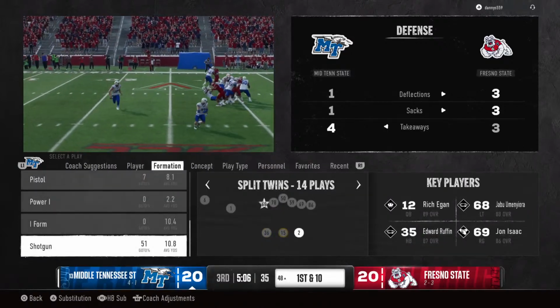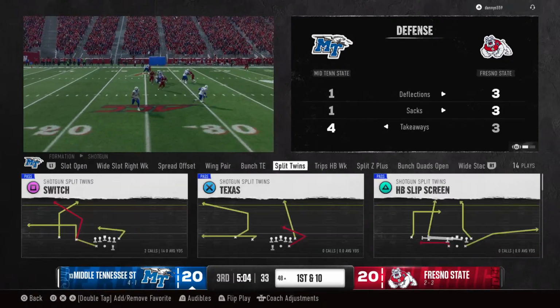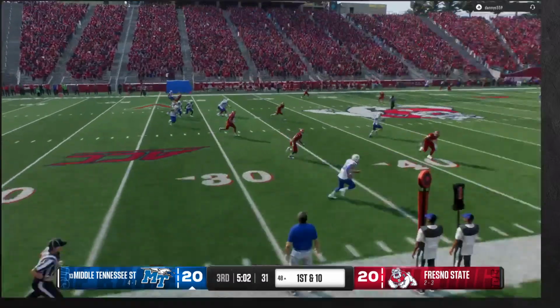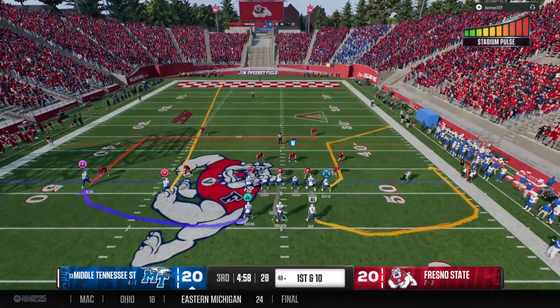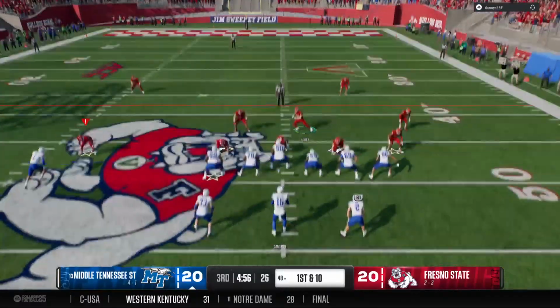You can tell this is a pass play. He has his eyes down the field. He's looking to throw the football. But how nice is it when you got a guy like this that can scramble and go get you a first down? Just really hard to stop from a defensive perspective.